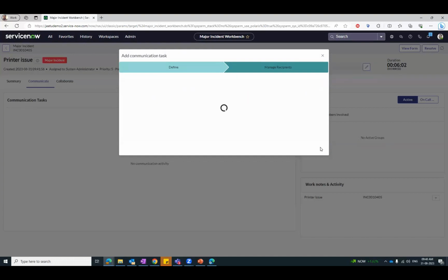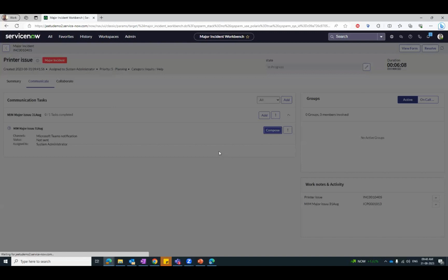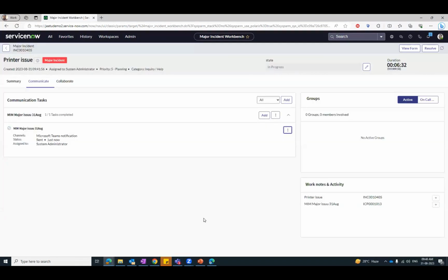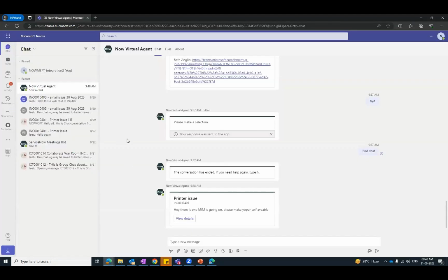If I say save, then this is going to create an option here. So you can compose those notifications, right? How can I compose? Click on compose. Hey, there is one MIM going on. Please make yourself, right? Apologies for my typo. If I send this notification, then surprisingly, what you will see, there is a notification here. See, printer issue, and you can see the message here. So Hannah got the message.